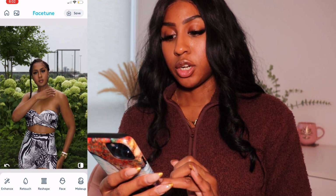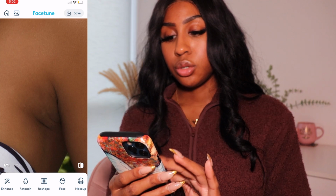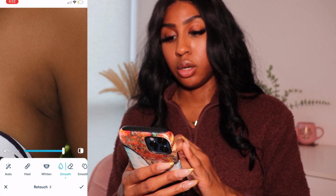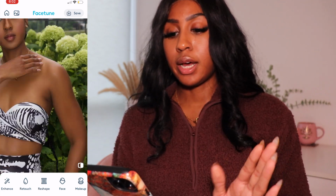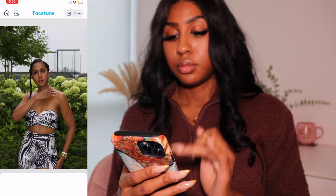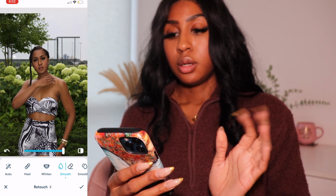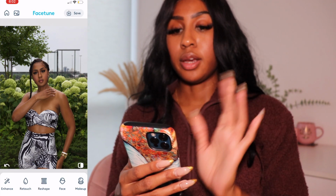Okay, so I'm gonna check before and after. Amazing. Doesn't look too different, doesn't look too crazy. I do sometimes feel self-conscious about my underarms, so I am going to smoothen it a little bit, just the area there. But obviously I have darker underarms, so I'm not trying to change that. Amazing. Sorry, I'm just smoothing my elbows a bit. I think I'm done with Facetune, and then I go ahead and save.